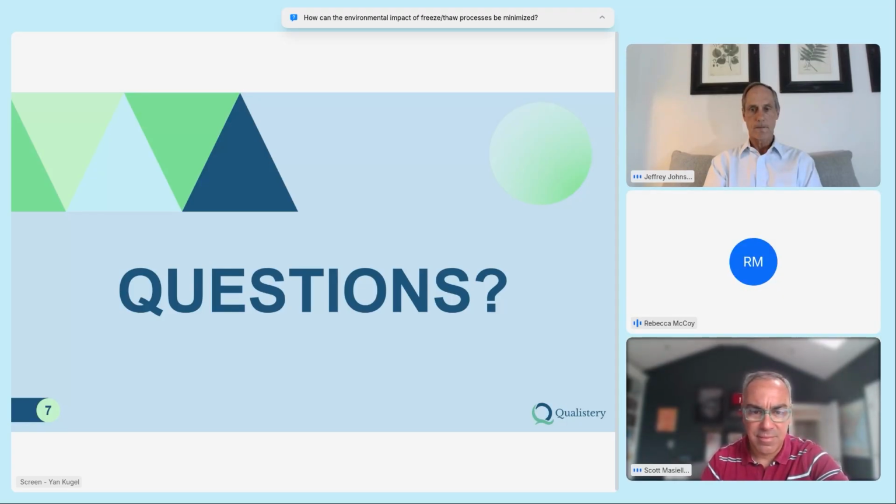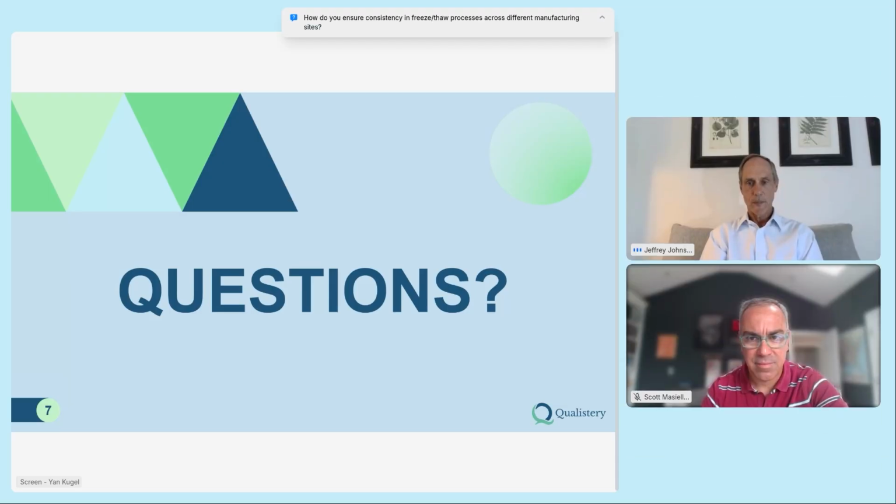Great. So our next question is, how do you ensure consistency in freeze-thaw processes across different manufacturing sites? Well, the best answer to this is put in the same technology at all your sites, right? So fill into the same container and put it into the same freezer and freeze it the same way at every site with the same load pattern, right?